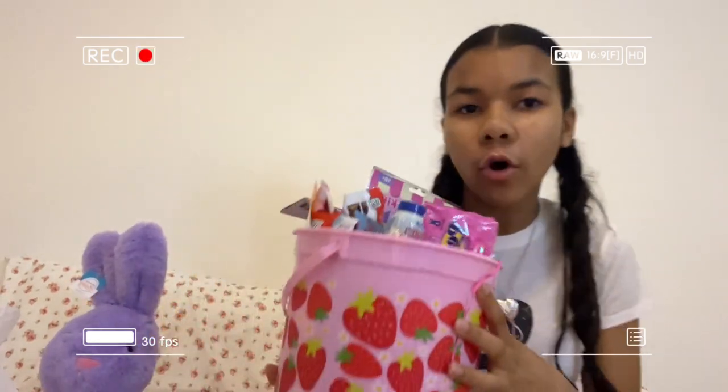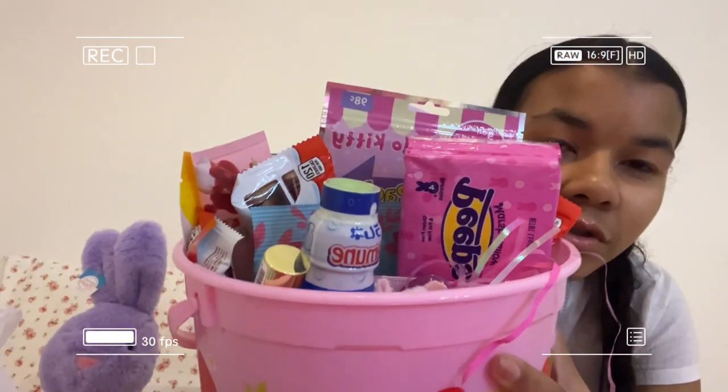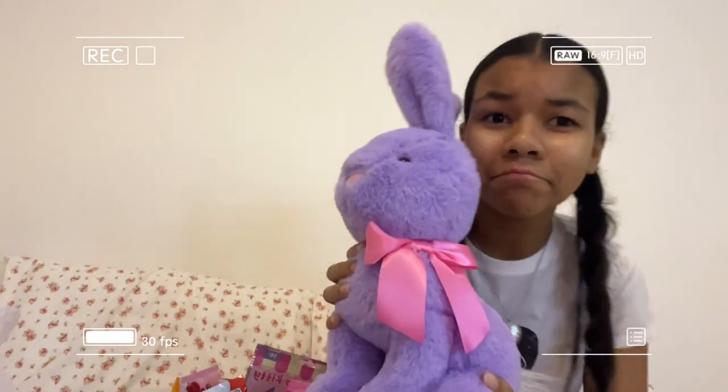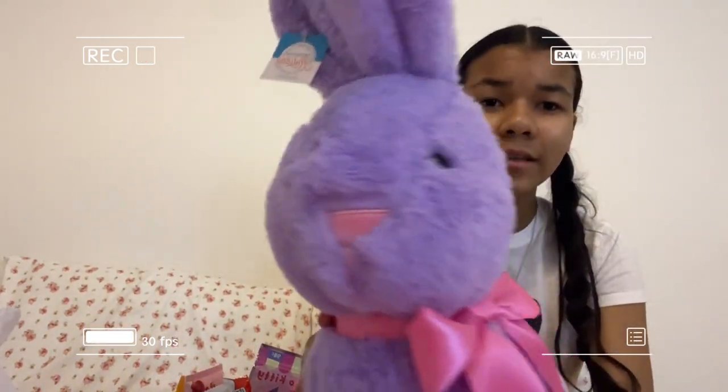Okay, so my mom actually got me this Easter basket, and she gave me it early, so today's the day before Easter, but it's actually 12 right now, so it's basically Easter. So I'm gonna be opening it with you guys, and I just thought that it was super duper cute. Look at the details, guys. It's so cute. Look at this.